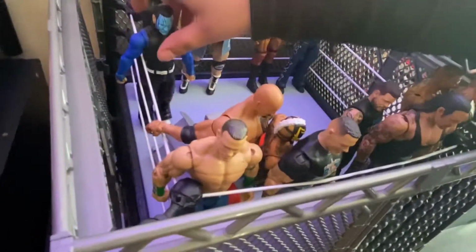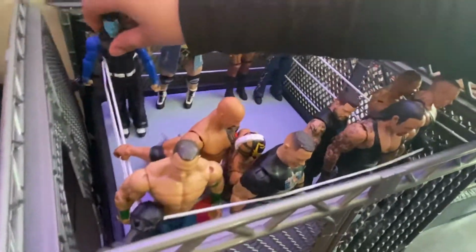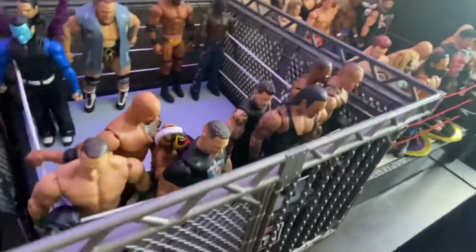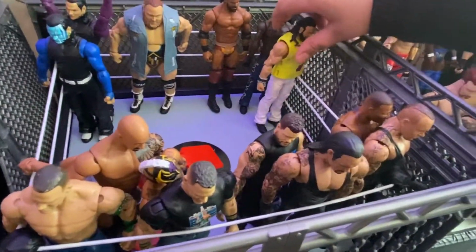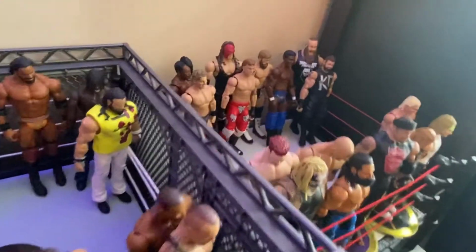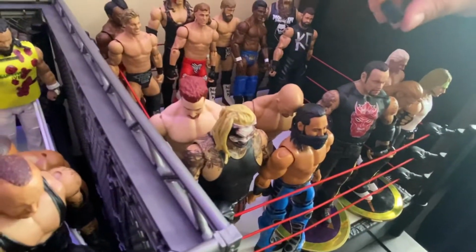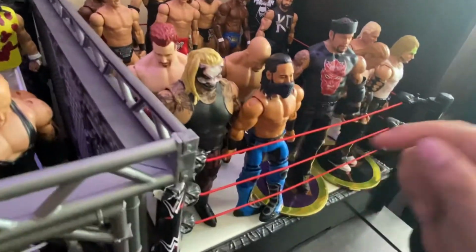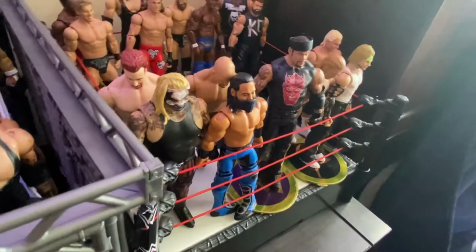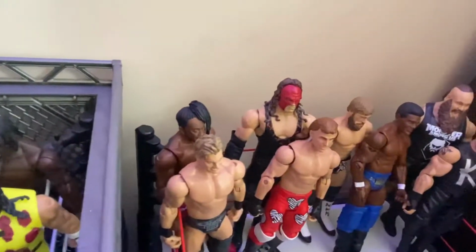Oh, you know what? I can't see him. John Cena's not there because you can't see him. You got an Undertaker. So he's got 2 Undertakers. Yeah, 2 Undertakers because I have that special one. You can actually take this off, and you can take the mask off of Ali. So you got a Sheamus here. You got Y2J Chris Jericho.